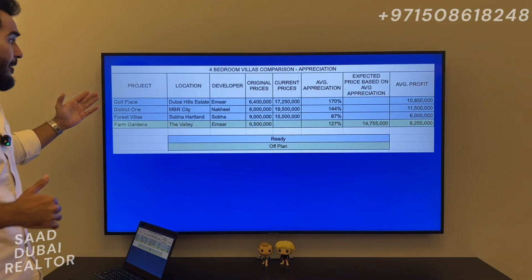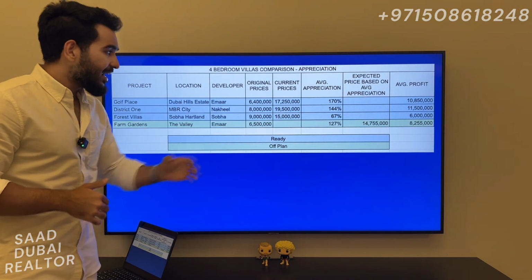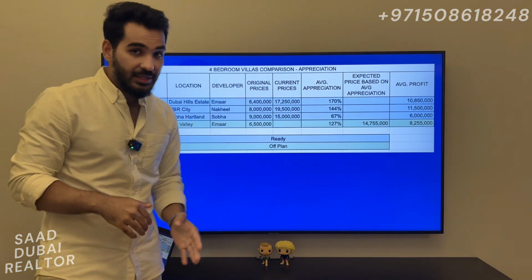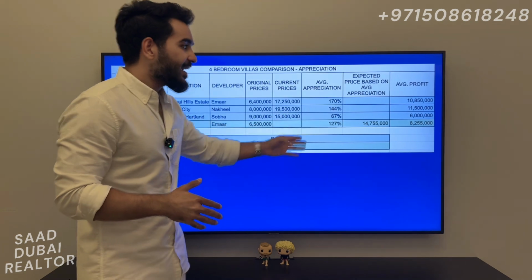All right, again, taking a look at District 1 Villas by Nakheel, starting prices were at 8 million, currently selling in the market for 19.5 million, making it an appreciation of 144%, average profit 11.5 million.